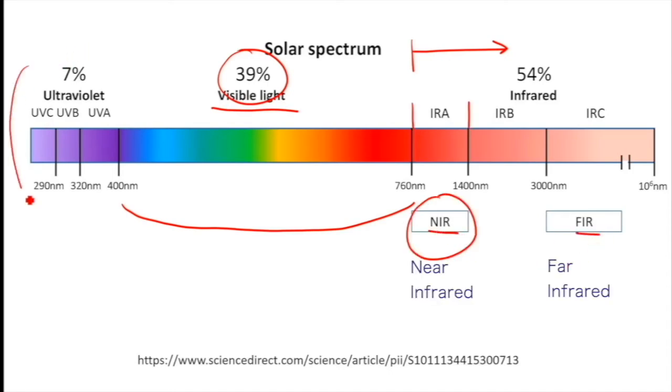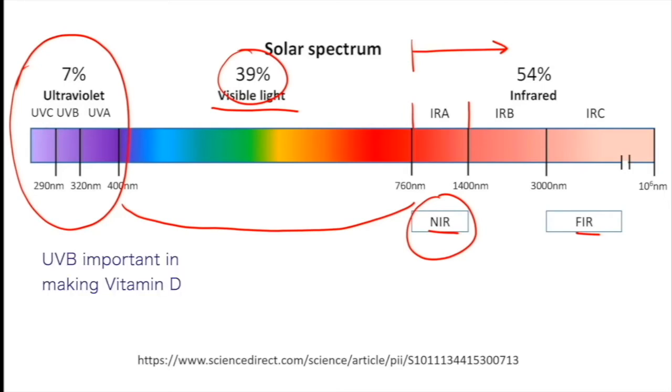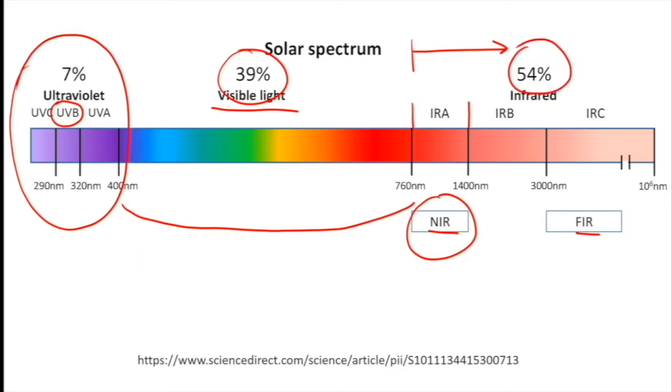At the other end, all of the light that is beyond the purple or violet, in this case ultraviolet, is not seen, but we know that it's important. Specifically, UVB is important in making vitamin D. But I want you to notice something very important. 54% of all the energy coming from the sun is in the infrared spectrum.